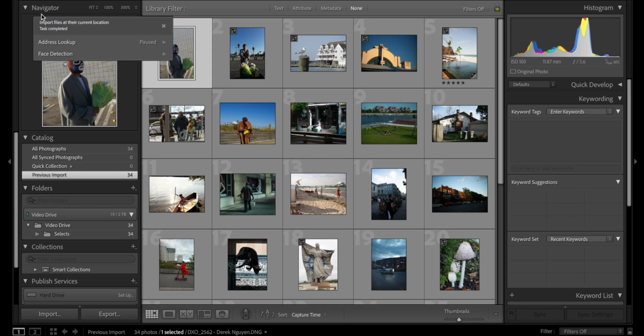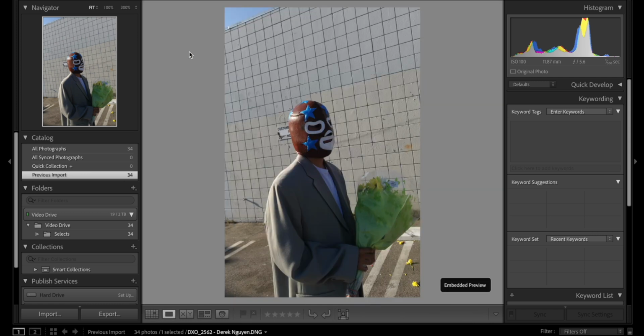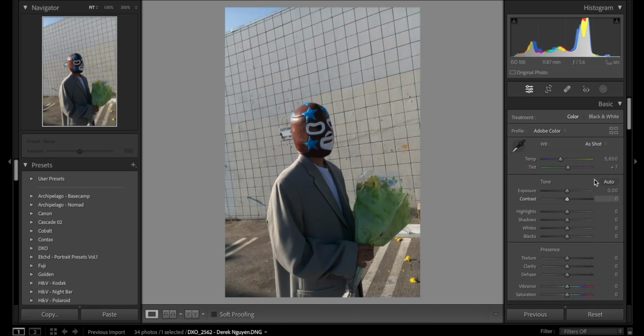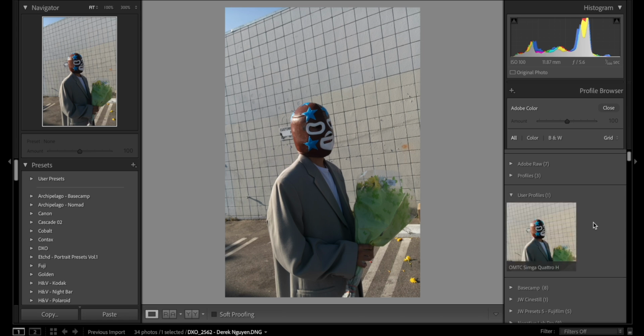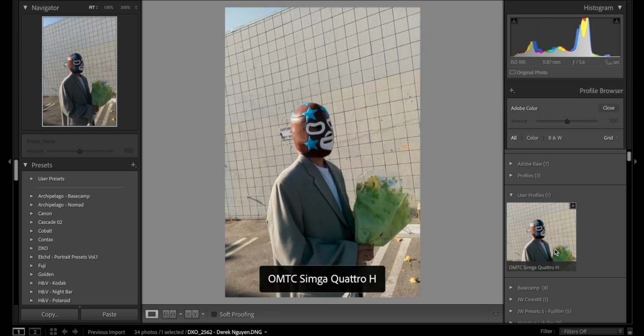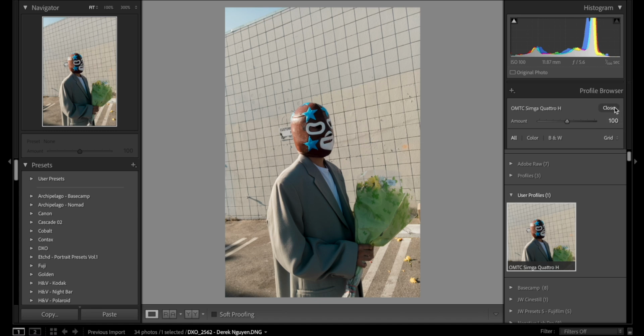Okay, so here we go. We're importing. Let's dive right into it. So the first thing I always do is go and apply my profile, which is a free download in the show description below. It shows up here as OMTC Sigma Quattro H because that's originally how I developed this look, but what I found is it was working well on a lot of the images. It gives me the general look that I like, so I start here for the most part on everything.